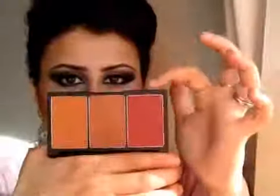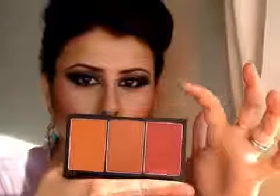And this one reminds me of Flushed, but this is not the same color as Flushed. I checked that out before. So I'm going to swatch these for you. So this is the pigmentation. This one you can see is really similar to the Suede blush. So in case you've missed out on the Suede blush, you can get this palette.